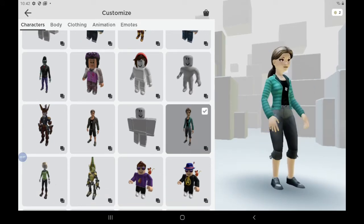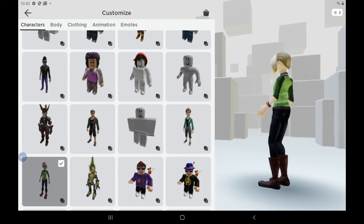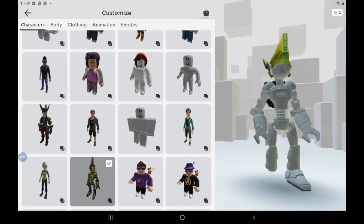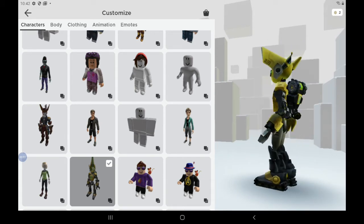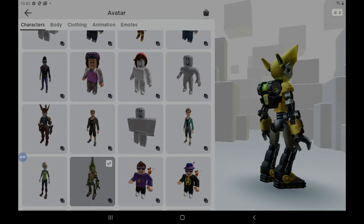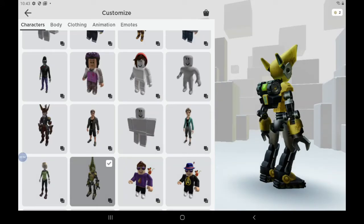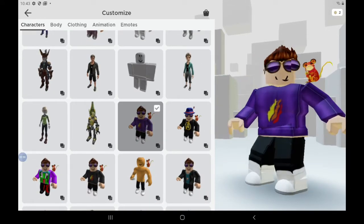We've got this Roblox girl. But this looks like she's actually from Fortnite. I feel like she's one of the default skins of Fortnite, but she isn't. And then we've got this robot dude, I love him. And when I first started Roblox, he was like for 5,000 Robux.